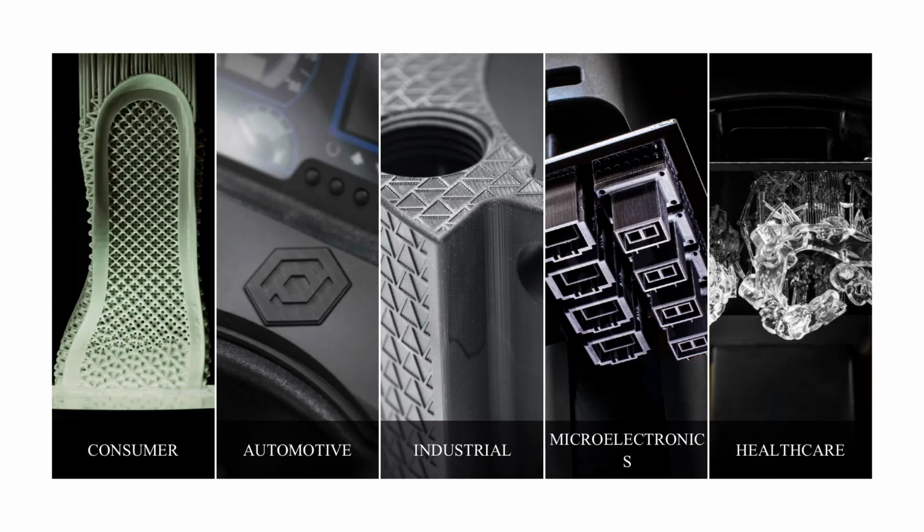So Carbon's a really exciting place, and again, as someone who, going back to my high school days, has many interests and sometimes doesn't like to choose what I'm going to work on and wants to explore lots of things, our technology can really have an impact in a lot of different industries, which is really exciting. So, for example, in the consumer space, like with these shoes or with the Riddell football helmet that we talked about earlier. In the automotive space, industrial, microelectronics, and the healthcare space.